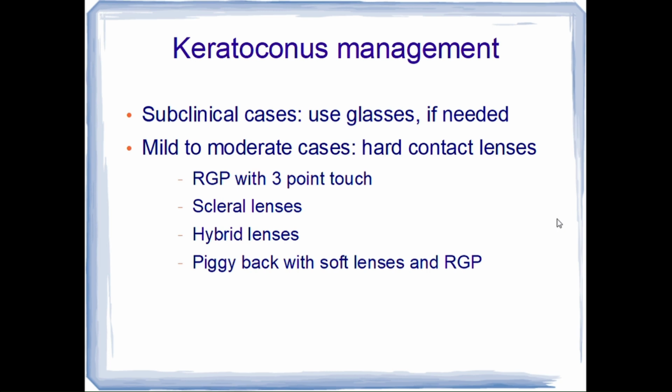Well, in these subclinical or early cases, we'll just wear glasses if that's even needed. In mild to moderate cases, we start with hard contact lenses. Rigid gas permeable hard contacts, we prefer a 3-point touch fit. Scleral lenses are becoming a lot more popular, and hybrid lenses are another option where you have the soft skirt. Piggyback fitting is where a soft lens is placed on the eye and an RGP on top of that.